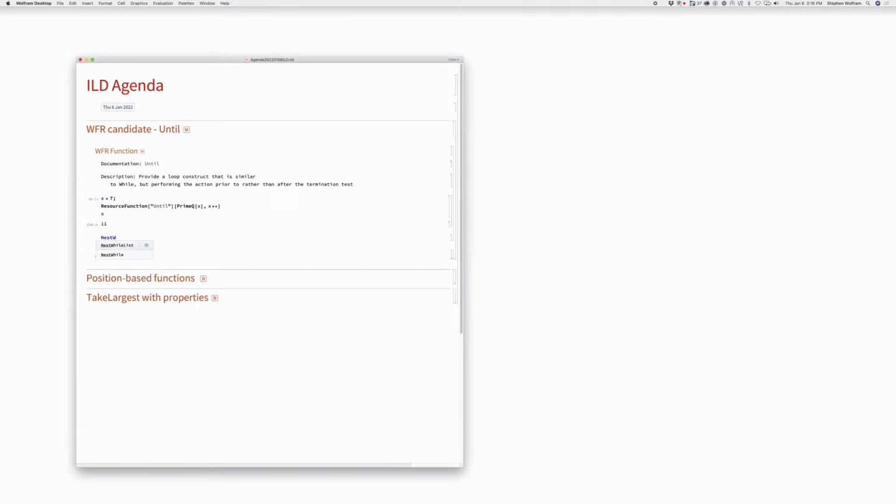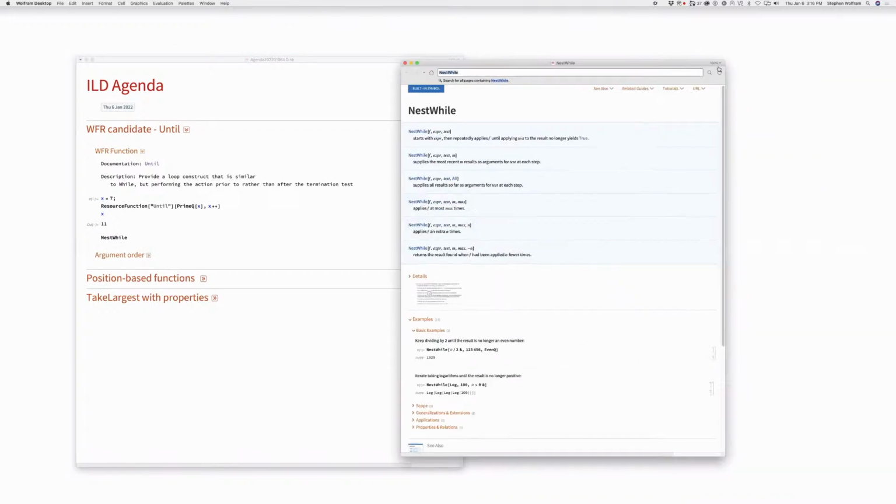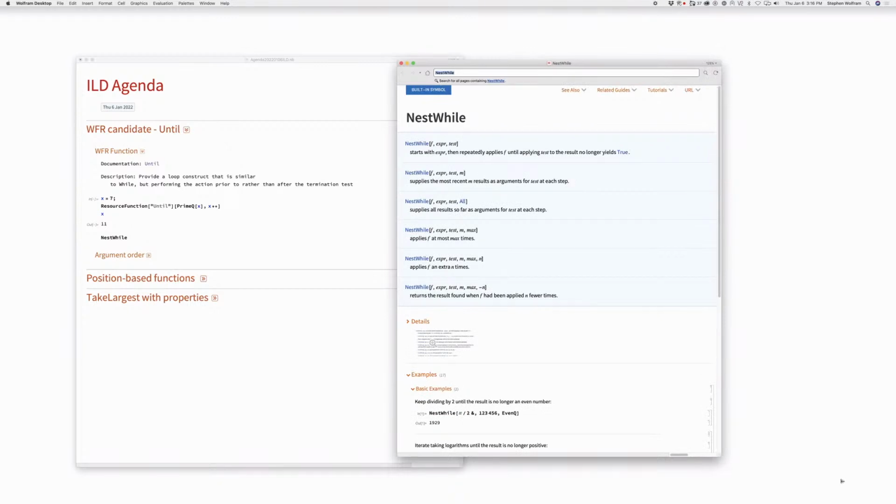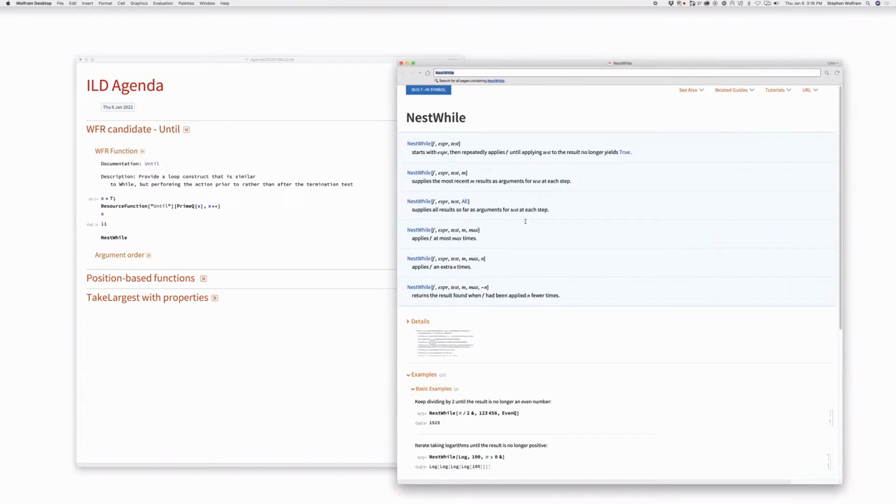Don't we already have a situation where we allow it to go beyond by one? I'm sorry, what do you mean? Maybe I'm misremembering, but NestWhile, doesn't it allow us to go beyond the while clause being true? No, I don't think so. No, it does. Maybe I'm thinking of the extra n times in NestWhile. I'm not sure that lets you do the Until thing though. Even if the predicate becomes true in that extra n times, I'm not sure if that means it continues or if it just runs it n times and stops.